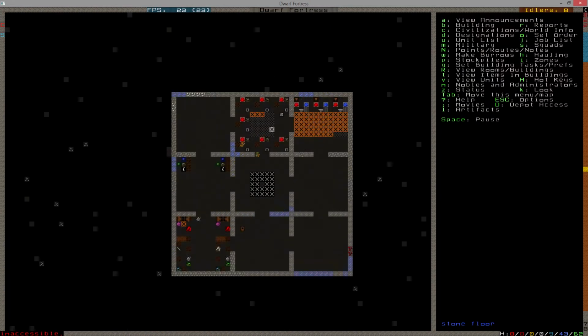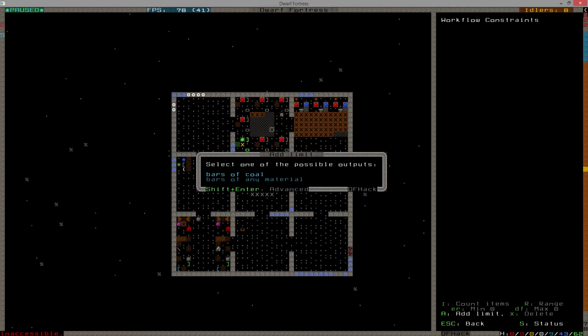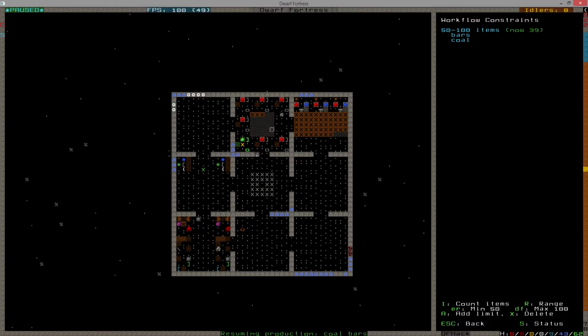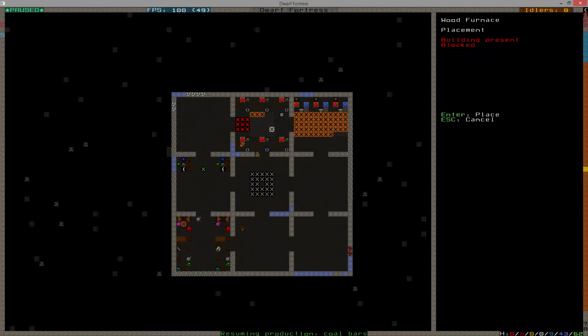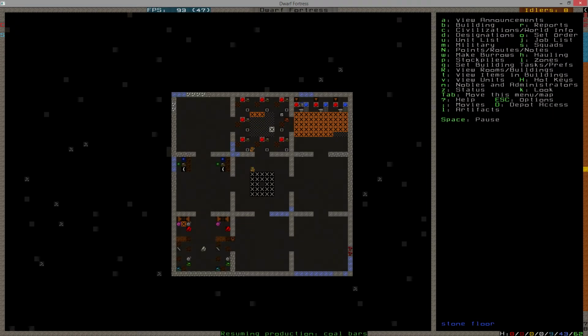What I might do, actually, is turn charcoal into a workflow. Bars of coal. I've only got 39, so I'm going to set that a range. Anytime it gets below 50, make 100 of it. It is below 50. They'll do this till there's 100. Charcoal, add charcoal, build furnace, wood furnace over here out of nice blocks. Okay.